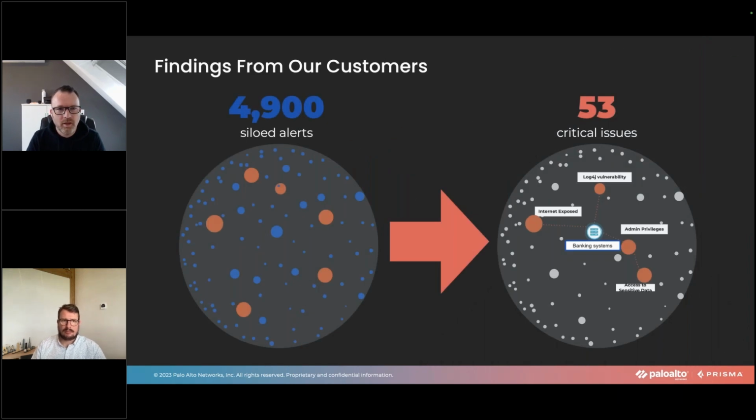Attack paths, I'll try to briefly explain and show in the demo. One important topic is that when we look at the context, we understand not only a specific misconfiguration, but we look at the system. For example, if a system has a vulnerability without exposure, that's obviously of a much lower risk than having a system that is vulnerable and exposed to the internet. And this is the effect of having attack path alerts. This is feedback from our customers, where we went from roughly 5,000 alerts to only 53 critical issues, and the security engineers had a much improved way of going through the alerts in their daily business, and they knew much better where to focus.